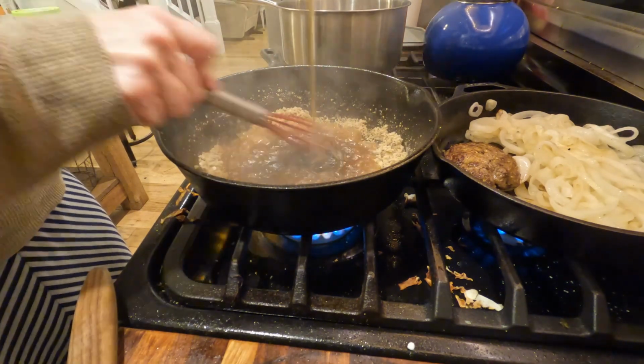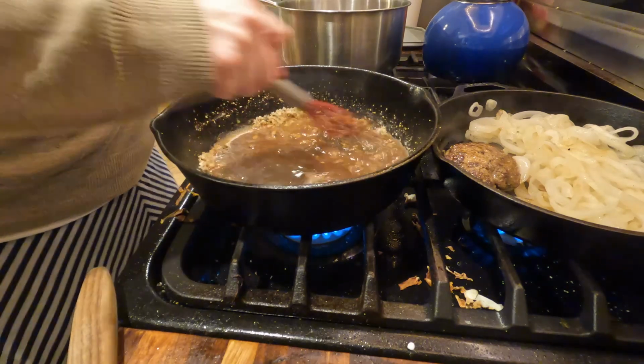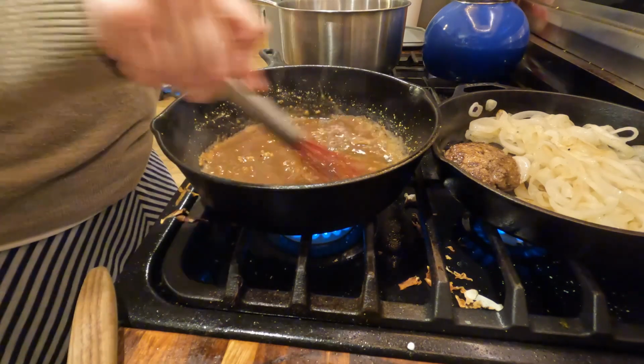I kept adding more broth because mine was a little thick, but I think it ended up being about 2 cups of broth that I added. Although the brown gravy was a little bit of extra work, it really was worth it, and I think you should give it a try.